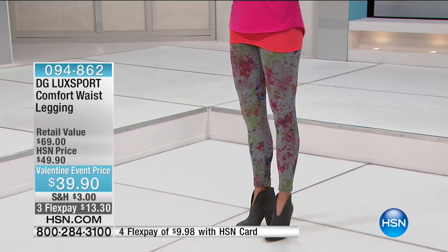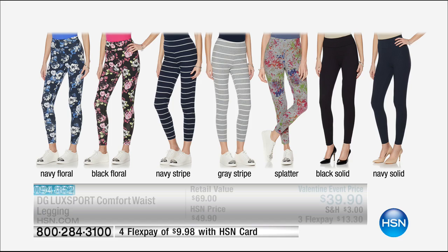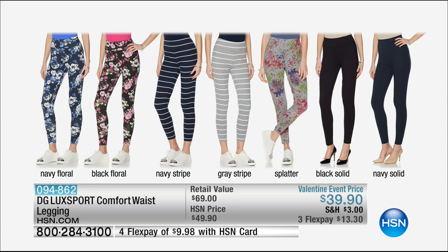I love these. By the way, they are coming up, and they're Valentine's priced, 94862. You get them now if you'd like. They've been super popular today. Here's a quick look. Diane was wearing the gray stripe when I saw her this morning, but we have a navy stripe, black floral, navy floral. The splatter is what you saw Natalie in, and then we have a solid black and a solid navy. So 94862 is the item number.